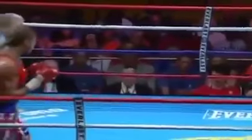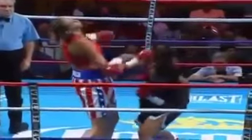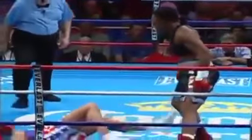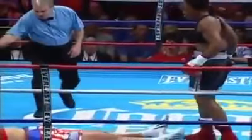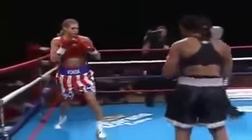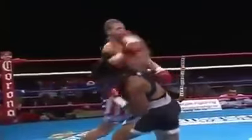Ann Wolf setting up the right hand. You could see that she was using the jab to set it up. There it is, right on the point of the chin, and that's what creates knockouts. One punch, another look, and she gets her full body behind this shot. This is a great illustration of a devastating right. Oh.